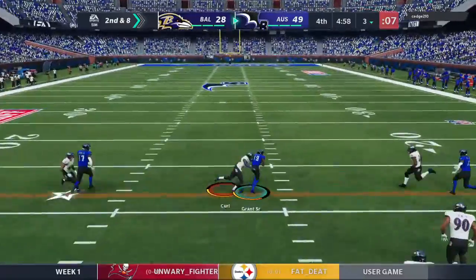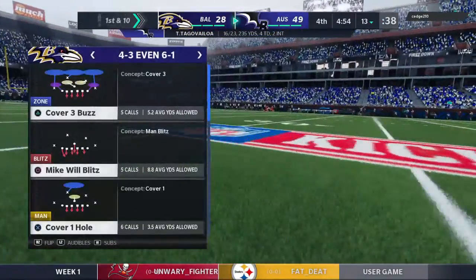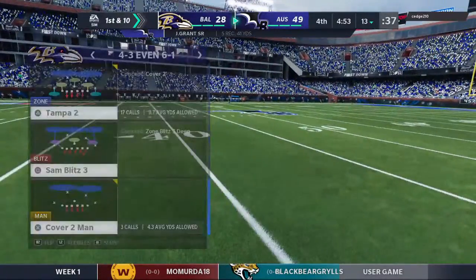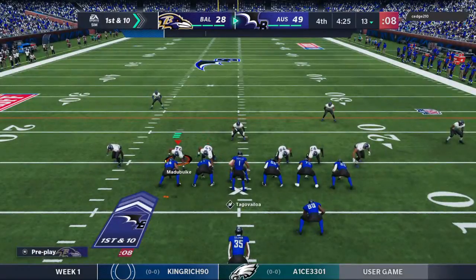On second down, Tua. Brought in over the middle by Grant. And he's able to get this across the 10 before being taken down. It's a first down on a gain of 10. First and 10 at the 13-yard line.